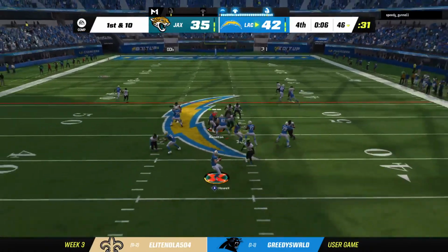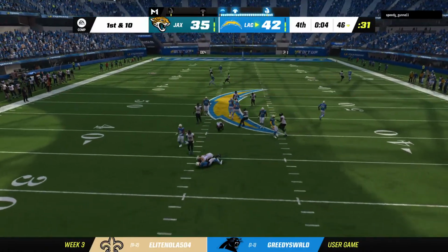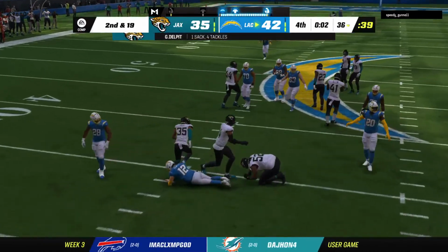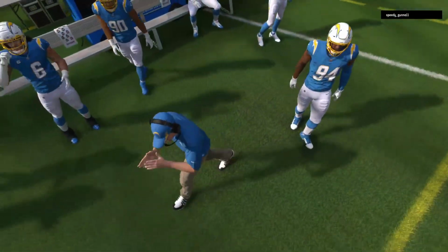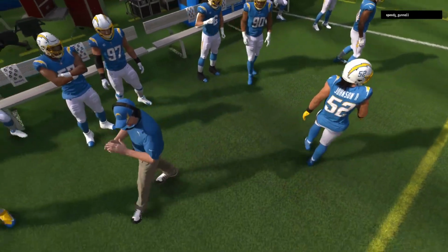Now it looks like he'll throw here. Under a heavy rush, and down he goes. Grant Delpit. He's the one that got home and takes him down for a loss of 9.